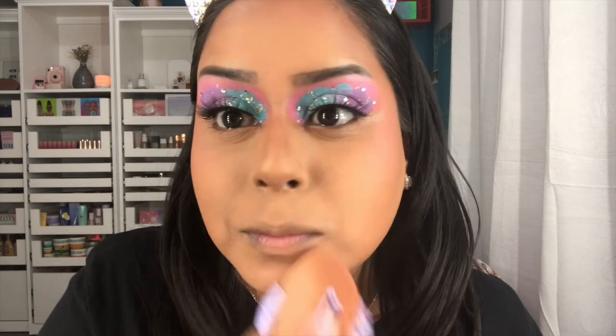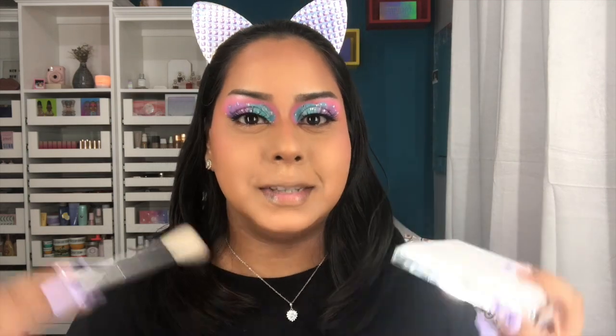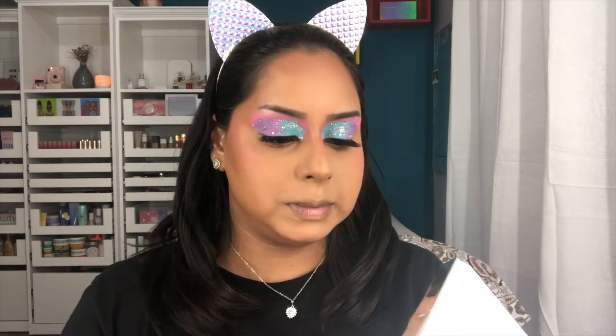Okay, y'all, I don't think I've ever seen under my eyes look this smooth. Oh my god, look how smooth my face looks. Ignore the little glitter that fell off from my eye, but look at my under eye. And that's pretty much it for her viral technique, but she did go in with some highlight after.